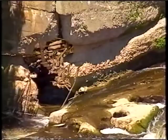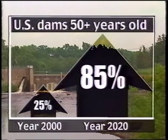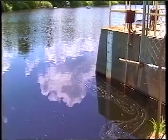The average lifespan of a dam is about 50 years. And only regular maintenance and expensive repair can extend a dam's life. Many dams have gone neglected, and by the year 2020, the vast majority of our dams will be older than 50 years. This is a problem many communities can no longer afford to ignore. So what can we do when we're faced with an unsafe or obsolete dam, or one that simply causes more harm than good?